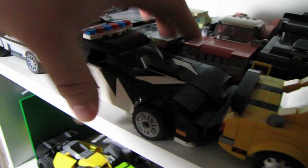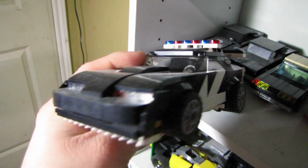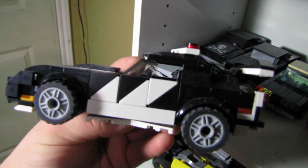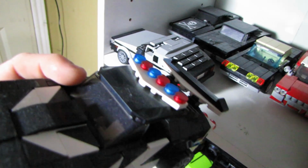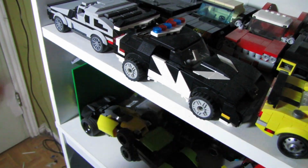Here's a Corvette that's kind of inspired, or it's not really a Corvette, it's more like a Firebird. And sorry if it's really dusty. It's kind of inspired by the Corvette that you drove in the Need for Speed games back in the day, if you're familiar with that. Granted, it didn't have police lights like that, but I just thought it would look cool as a squad car.